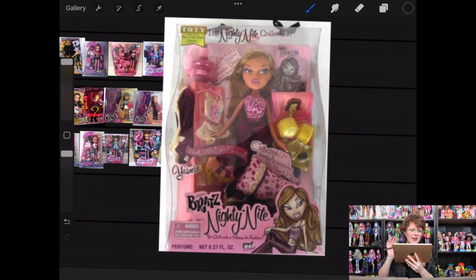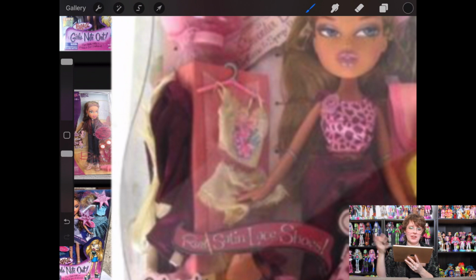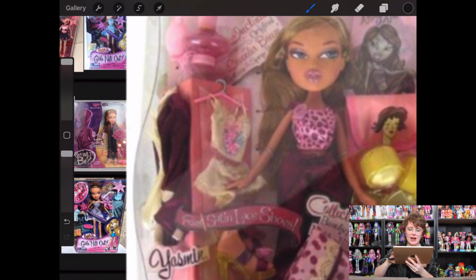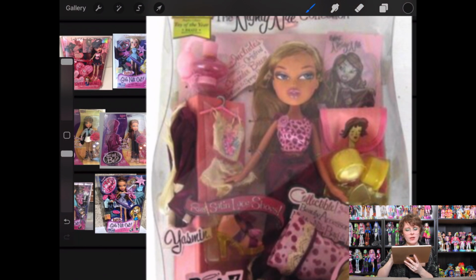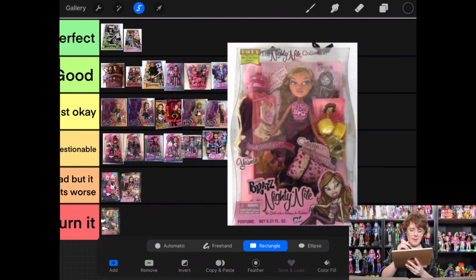And then Yasmin. I don't know if I said that those two were the last ones. I was incorrect. Here's Yasmin. Again, girl, I just don't love this. This little two-piece set, hard to see, very blurry. I think that is my favorite piece that she comes with, and she looks like she has one of the more normal faces, which is cool.